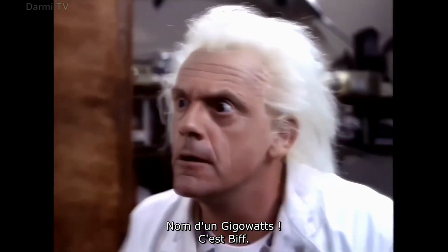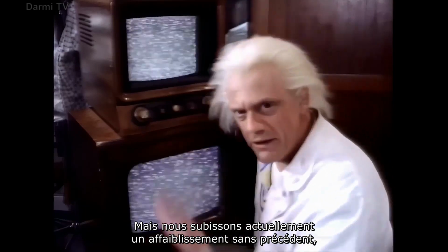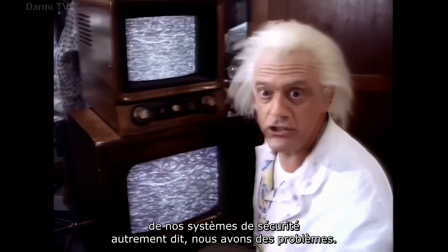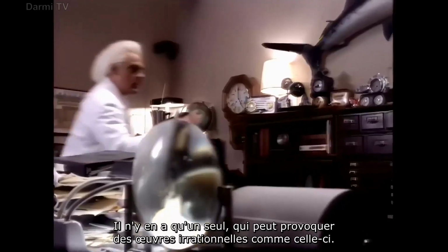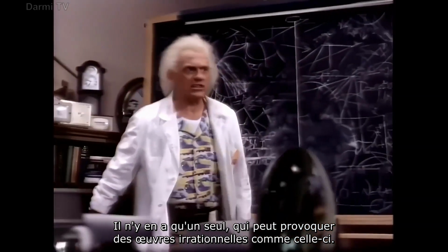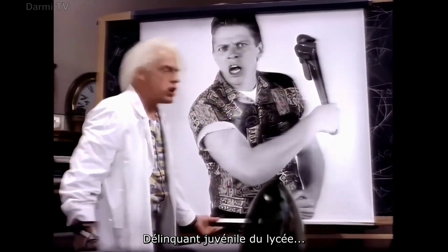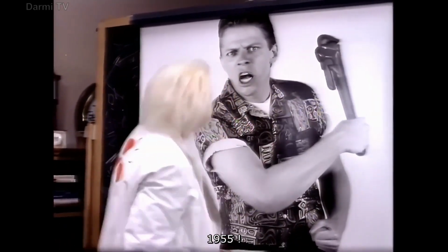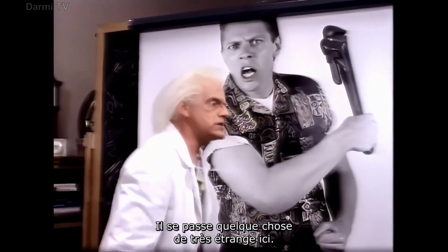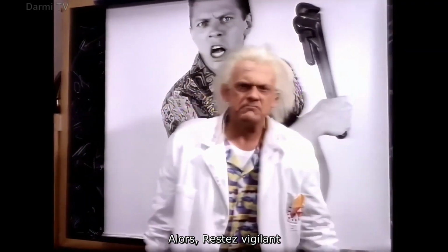It's Biff. I'm sorry, folks, but we're currently experiencing an unprecedented debilitation of our security systems. In other words, we got problems. There's only one troublemaker who can throw a monkey wrench in the works like this. Biff Tannen, juvenile delinquent. Graduated Hill Valley High School, class of 1955. 1955. There's something very strange going on around here. At any rate, stay alert.